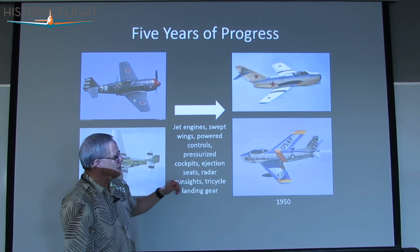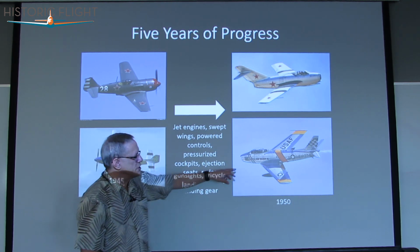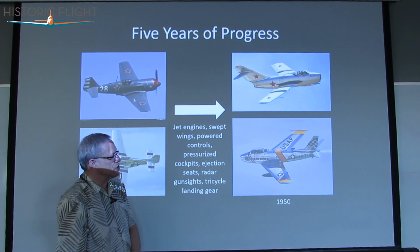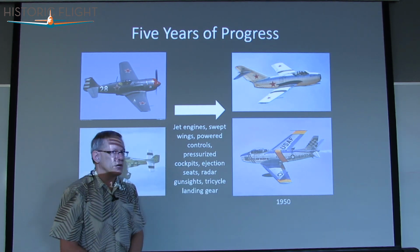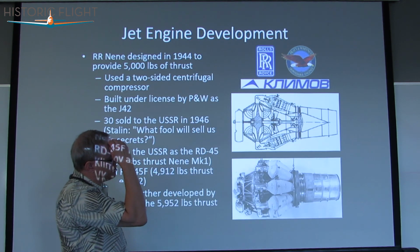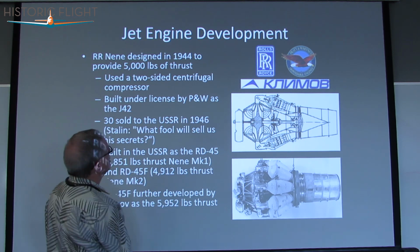And then lastly, not as obvious, but we switched from tail dragger configurations to tricycle landing gear, which is regarded as commonplace now. But actually it was a fairly large change at the time. And of course with jets, trying to do a tail dragger is difficult. The Germans found that out on the Me-262. So jet engine development was huge in what happened right at the end of World War II and up through the beginning of the Korean War.